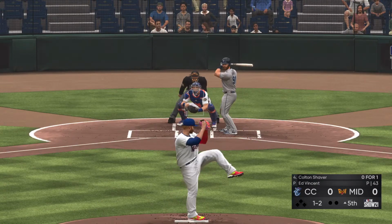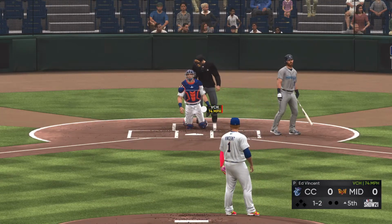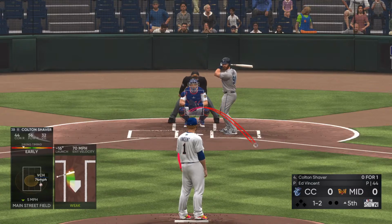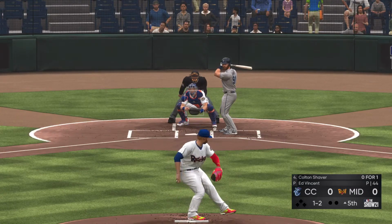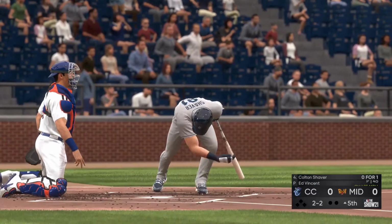Here comes the 1-2. This guy's been really on point so far, but it's not getting any easier. He has to get through 4, 5, and 6 right here. And he lays off a pitch outside as they draw even at 2-2.